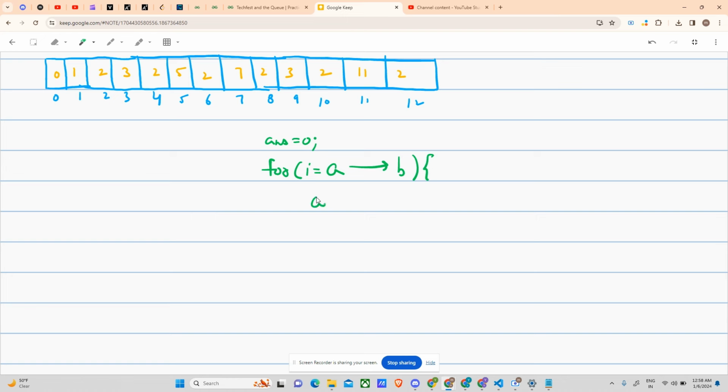Now while i is greater than 1, what you have to do? You have to do answer plus plus. Sorry, this is answer plus plus. We have stored our answer. I am just confusing myself with answer and count. The thing is the same. Answer plus plus, and then I will change i to i by v of i.